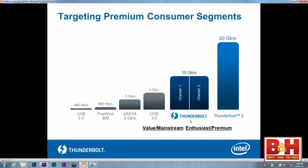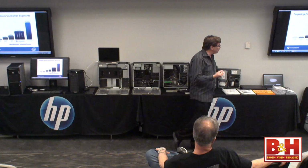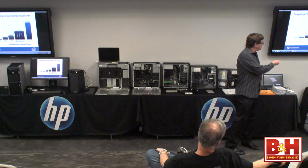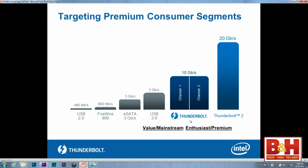I was a Mac person for years, and I was always stuck in this world of USB 2 and FireWire, which is really, really slow, and we thought FireWire was fast. We were sold that it was really fast. But as you can see, it's relatively slow, and this is really the bottleneck of using external drives. And so as we go up to eSATA, which was faster, and USB 3, which Macs didn't even have until about a year ago, or a year and a half ago, we were really stuck.